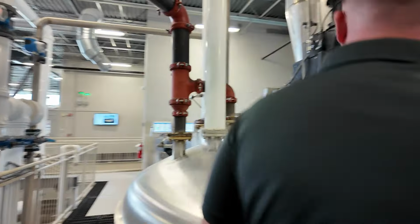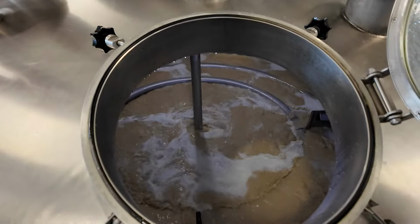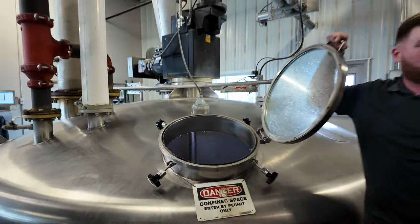So we're dropping this cooler right now, so it's going to be going out of here. It's going through this mash cooler over there, and it'll be pumping directly into one of our fermenting tanks.